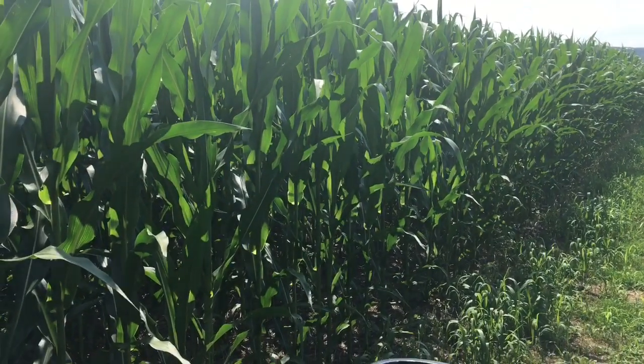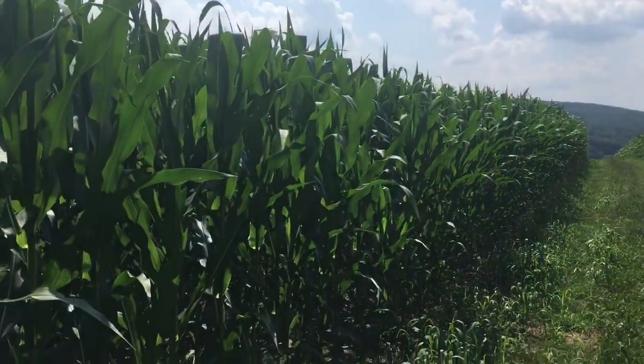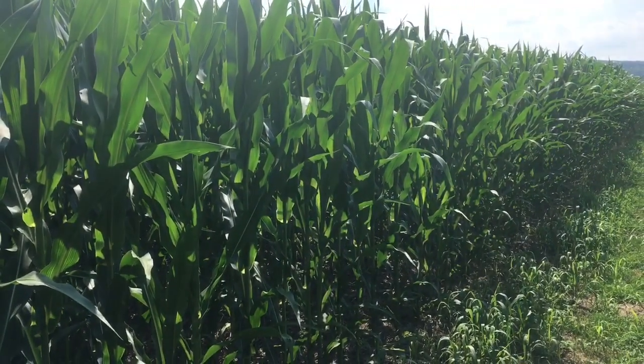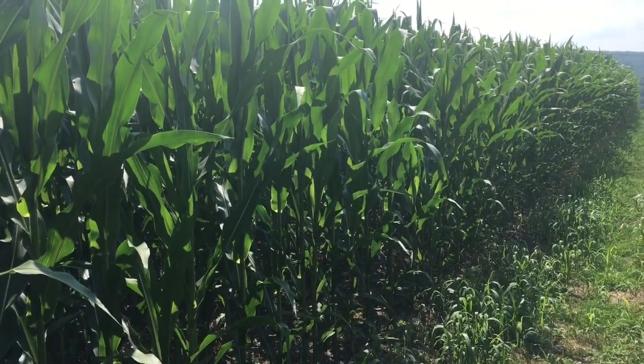It doesn't work. All the pre and posts that are available, I've tried so many different ones now. This year I thought for sure I'd have something with the pre, and still the weeds escaped it. So I don't really want to talk about the soybeans. I don't like growing beans, but it is what it is. So I'll cover that in the future.